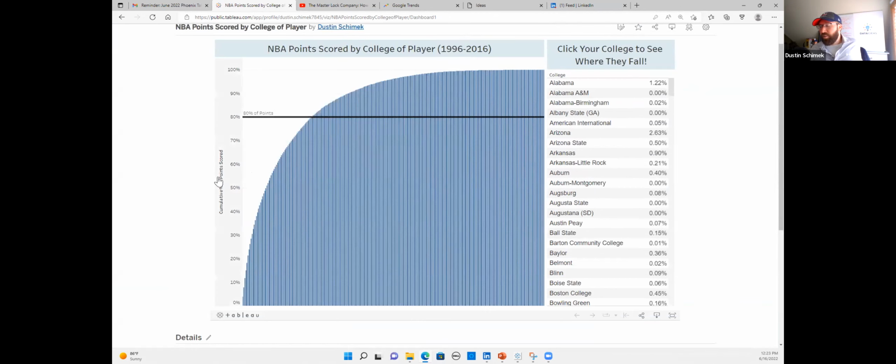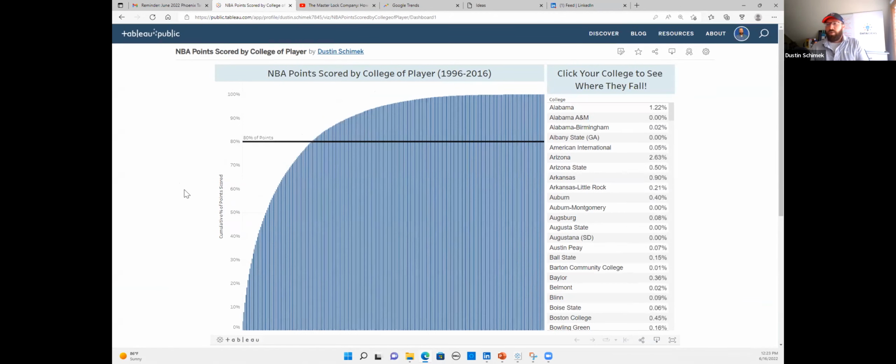And some of the attributes in there let me produce a visual where I can take a look at the number of points scored in the NBA by the college of the player in the NBA. And what we see is that roughly 20% of the colleges that sent players to the NBA are responsible for about 80% of the scoring in the NBA.